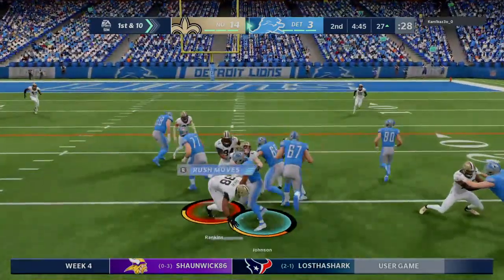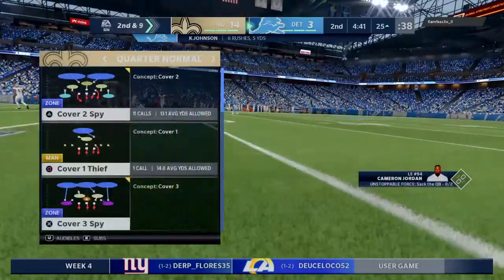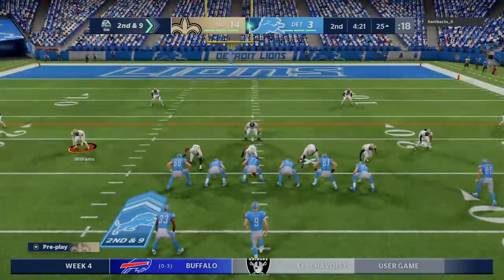Running from the gun, Johnson. Down right around the 25. Just a yard on the first down carry, so it's 2nd and 9. Brings up 2nd and 9.